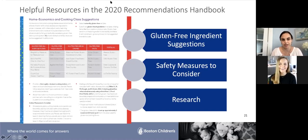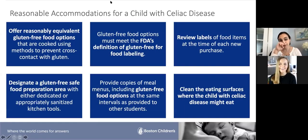So what do reasonable accommodations for a child with celiac disease look like from a food provider perspective? So we would want you to offer reasonably equivalent gluten-free food options that are cooked using methods to prevent cross-contact with gluten. We would want gluten-free food options that meet the FDA's definition for gluten-free food labeling. We would want you to review the labels of food items every time you purchase them. As you know, ingredients can change, and we want to make sure that every time you purchase a food product that it's indeed gluten-free for those children.